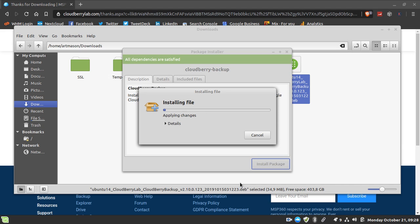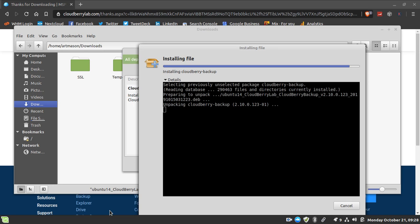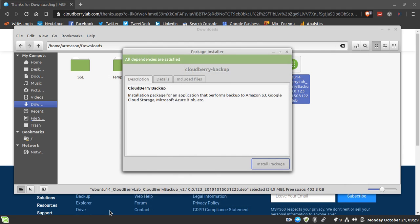This won't take very long. I'll put up the details here so you can see it. Why not, eh? Now I'm going to go through the configuration of it, because this is where things get tricky. When you script the configuration, you can start getting errors, which is okay. You can live with errors, or you can start backing up stuff that you just really don't want to back up, like your trash files.